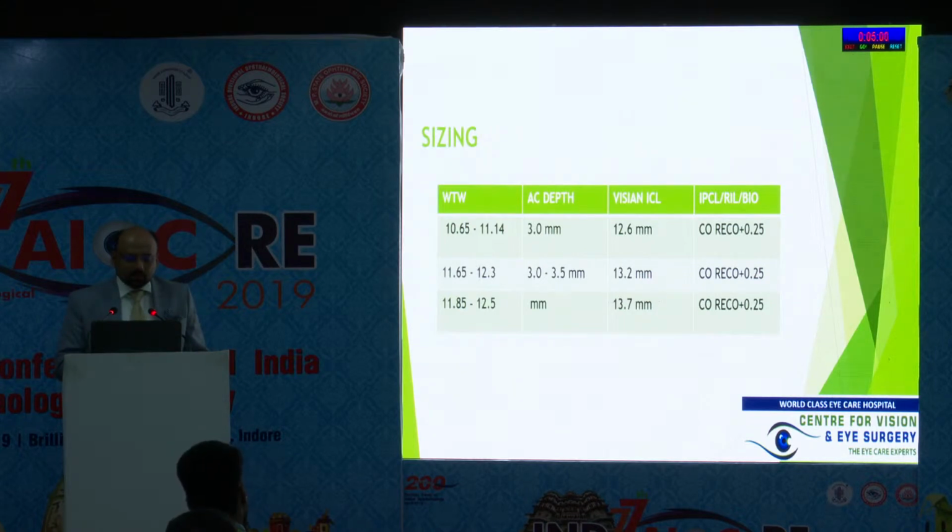So what this nomogram basically does is you have a white to white going from about 10.65, which is the average, to almost about 12.5, which is the normal range, and this varies with the anterior chamber depth. This is more with respect to the Visian ICL, because the change occurs at about 11.1. Anything beyond 11.1, like 11.2, will suggest a higher power. So the factor is more in terms of the anterior chamber depth and the white to white. So this is a nomogram that I follow.